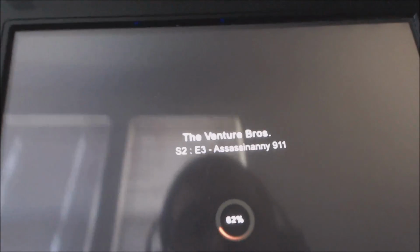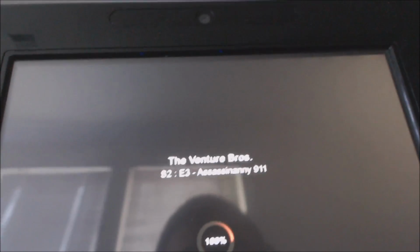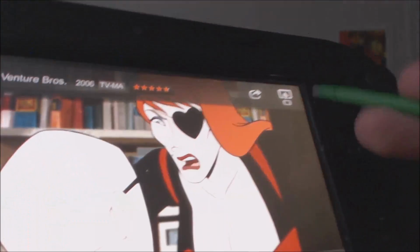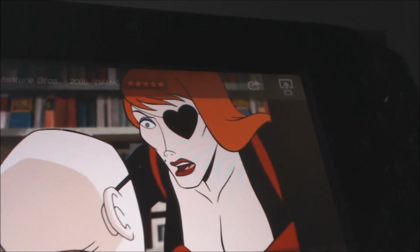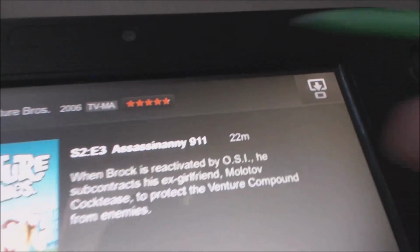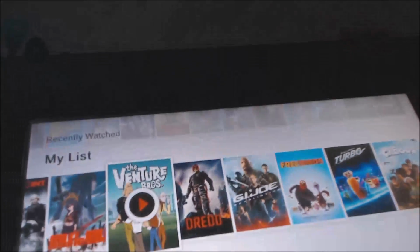So let's go with an episode of The Venture Brothers. Alright, you see it's playing on the screen there. You can very easily change the audio and the subtitles, all from the touchpad. Pressing the button up in the top right hand corner switches between the TV and the gamepad, just as easy as that. And you can review the different seasons and episodes when you're in the middle of watching something. So, Netflix, very useful functionality.